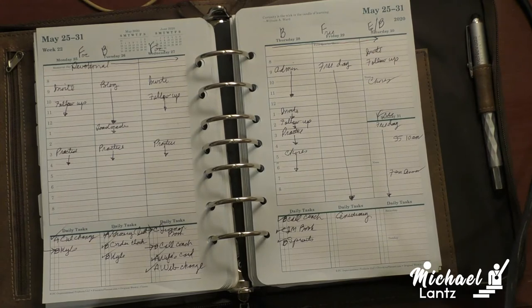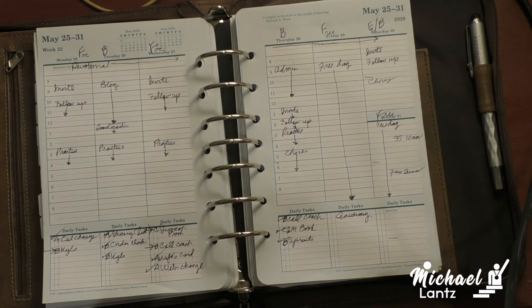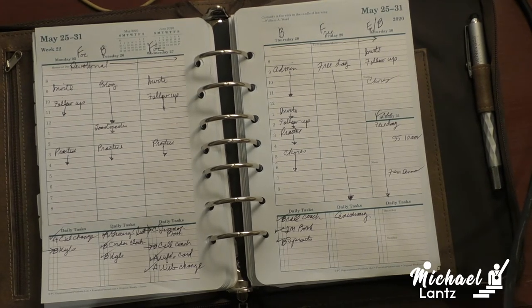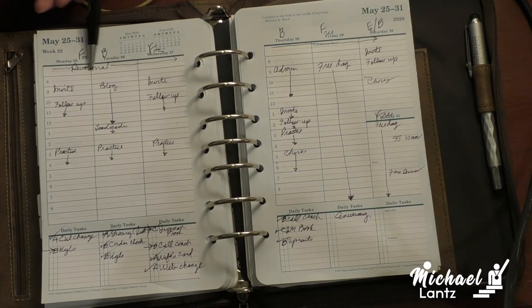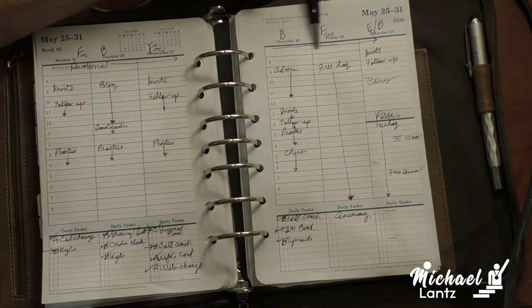Number two is I start filling in and populating my list. There are certain things that are absolute musts that I do. Number one, my morning devotional. And you'll see I put devotional, and I generally get it done before 8 a.m., all the way across here.